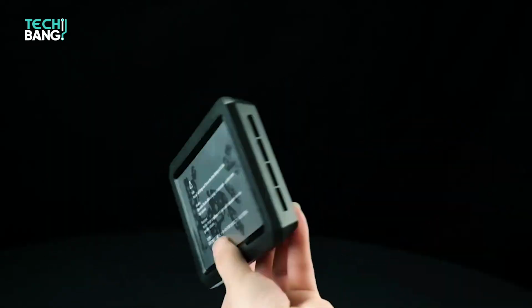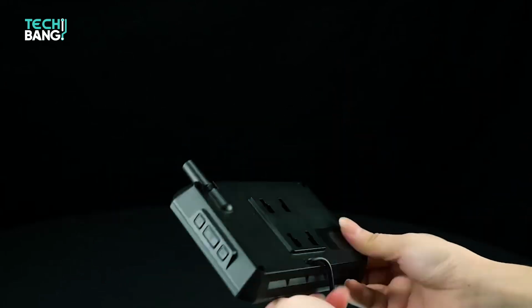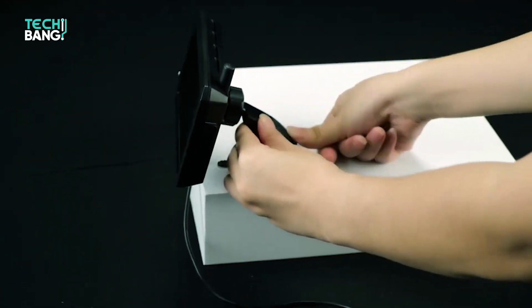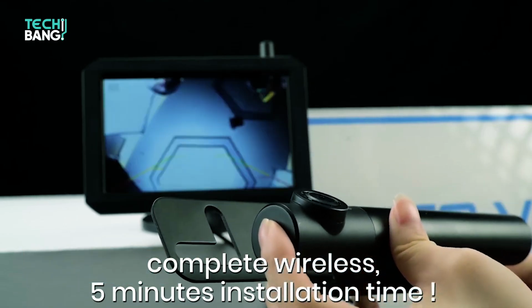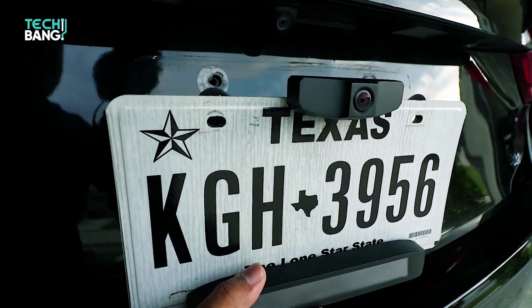The thing that makes it so popular is that it is really easy to install. Take a screwdriver, get the license plate off, and then back on again. Done. A 5-minute process. The 5-inch monitor that comes with it offers a 480p view at 30 fps with a 110-degree rear view. It is really a reliable and easy-to-use rear view camera that you should have.